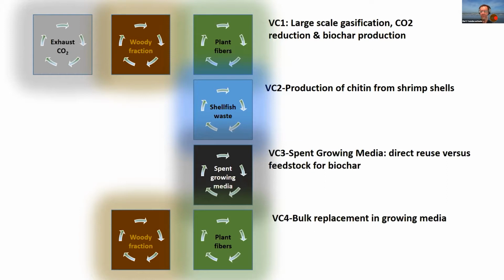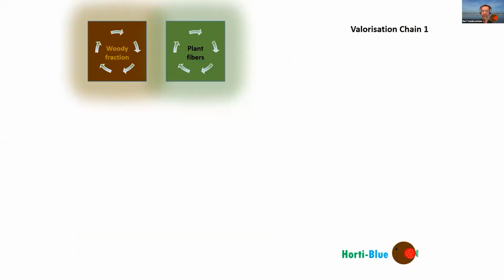So we will also process shellfish waste into chitin. That's the second valorization chain. And also we will try to upcycle spent growing media directly for reuse or as biochar of compost. So that's the third webinar. And the last webinar in fall of this year, there we will select new materials for renewable growing media blends. But today we will focus on the first valorization chain.